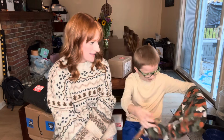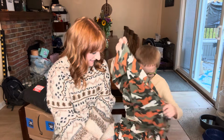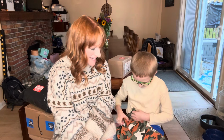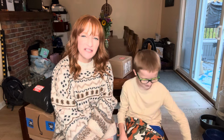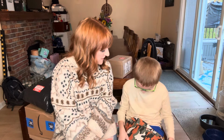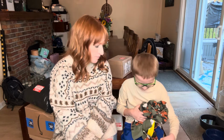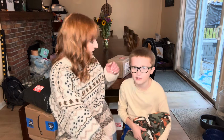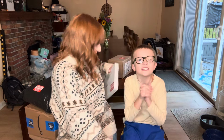Oh my God, it's pajamas. Finally, in camo. Finally pajamas that aren't Christmas. Yeah, we do a lot of Christmas jammies here. He's right about that. That was so nice and thoughtful. And it's camo and spooky. Spooky month. Perfect. Do you want to help me with the rest? Okay. Can you say thank you for jammies? Thank you.